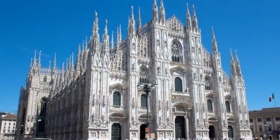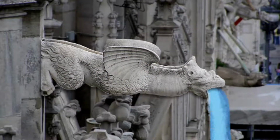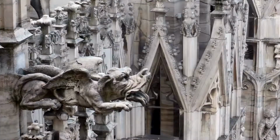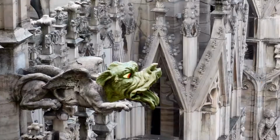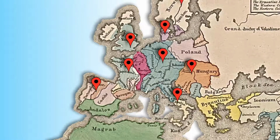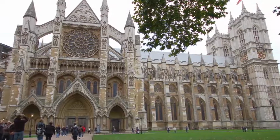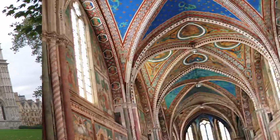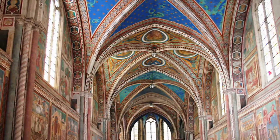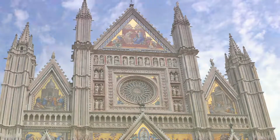And of course, a Gothic cathedral wouldn't be complete without gargoyles. On a practical level, they were spouts that moved rainwater off the roof. On a spiritual level, they scared people into going to church. Gothic architecture started in France, but the style quickly caught on and became the standard for cathedrals and churches throughout Europe. There are some local variations, like in England, where the design is more horizontal, and Italy, which embraced a more colorful ornamentation. But they all share the same basic design and engineering elements.